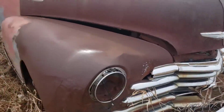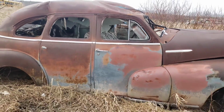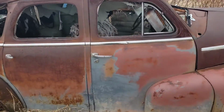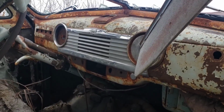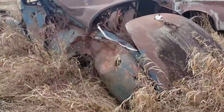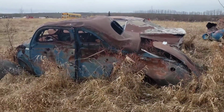This '47, '48 Chev Stylemaster. Must have been in a rollover or something. But these are pretty cool cars once they're all done up. Throw a cool paint job on them, they look pretty sweet. Would have been the same thing, maybe '47 Business Coupe or something like that.